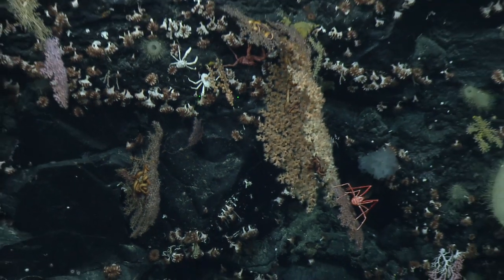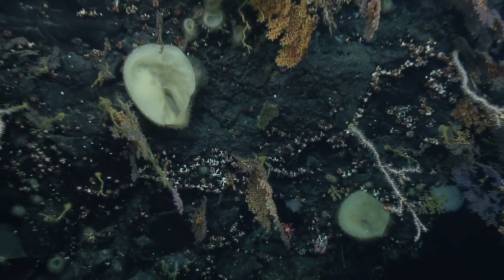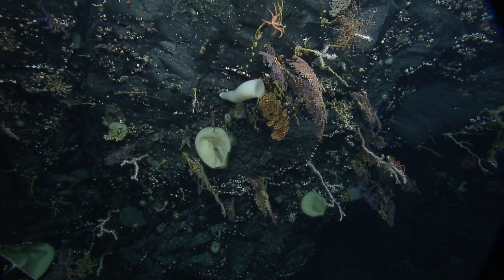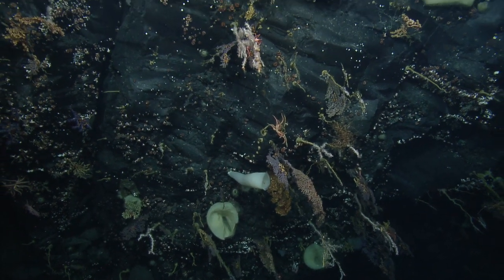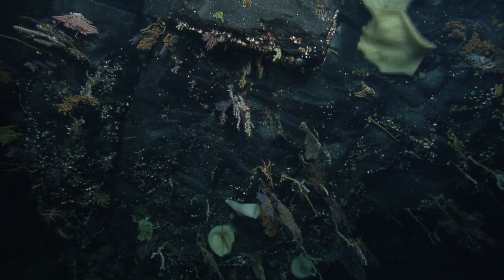So I think those crabs are Munidopsis, Munidopsidae. Probably Munidopsis species of crab. That's amazing. Wow. This is stunning. Oh my gosh, it looks like jewels. Like where are we? Somebody opened a portal. Kind of like walking in a scary cave.